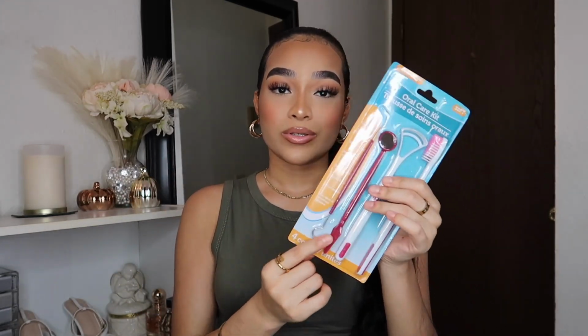I also had to get this too because I do have a temporary root canal filling still in my tooth. I know I talked about this some months ago, but so many things have been happening and I just cannot keep up. So I'm just trying my best to take care of my teeth, and I know this would help so I can look back at the back tooth right here.